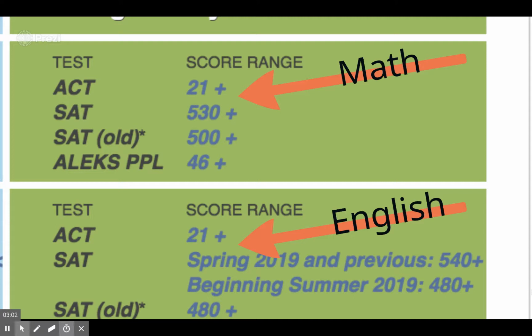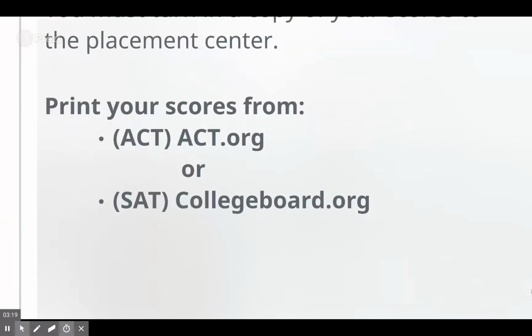Now, here's the thing. Let's say you have a 20 on the ACT math, but a 21 on the English. That means you have to take the math test, but you don't have to take the English test. You have to have a 21 on both of them to place out. You'll place out of whichever one you have reached these scores for. So in order to place out though, you have to turn in your scores to the placement center.